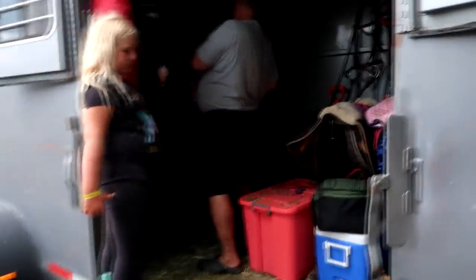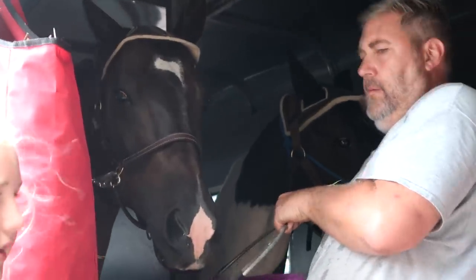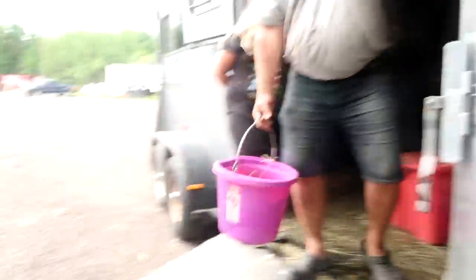So, we're just stopping and giving them some water. I was able to wrap Stella's halter in something soft. So we almost made the whole trip without a single injury or illness. No illnesses, nothing too serious. And I blame Sam totally for that because he's the one that loaded her.